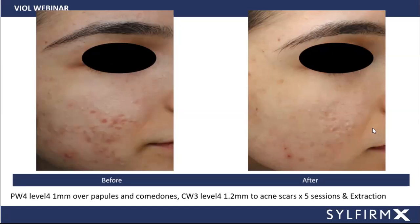This is a skin type 1 patient with severe comedonal and papular pustular acne who was not keen on taking isotretinoin. So I have done PW4 level 4, 1 millimeter over the comedones and papules, as well as CW3 level 4, 1.2 millimeter to target the acne scars for 5 sessions combined with the comedonal extraction. And you can see good improvement with her acne.